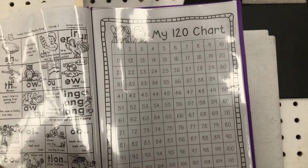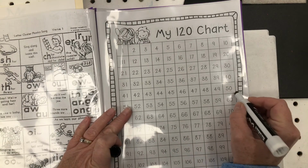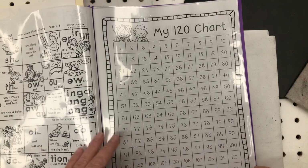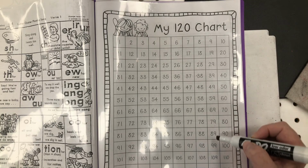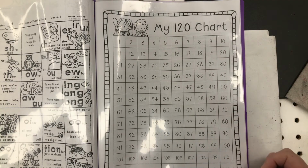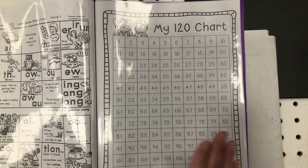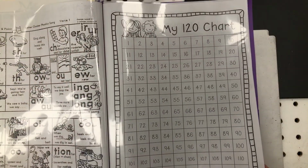Now the fun part about this too is if you have a whiteboard marker or a vis-a-vis pen, you can write on this and then you can erase, which is really fun. So you can use this over and over in the plastic sleeves. So you can have them practice writing the number by tracing over the number. If you're wanting them to practice counting by tens, you can draw a box around the numbers that are in that row and have them practice counting. So you can do a lot of different things. And so don't be scared to write on this. And I just use a piece of felt for an eraser. You can use a sock if you don't have an eraser. If the plastic sleeve starts to get really gross, you can always ask me for a new one.